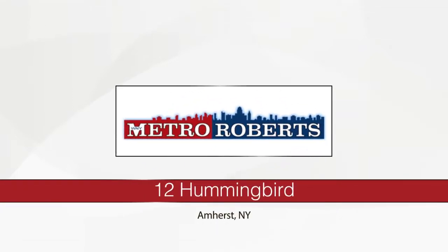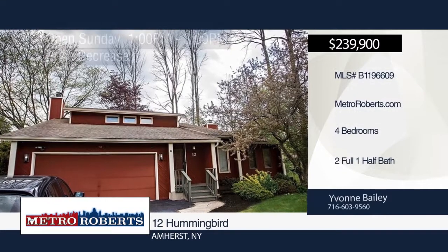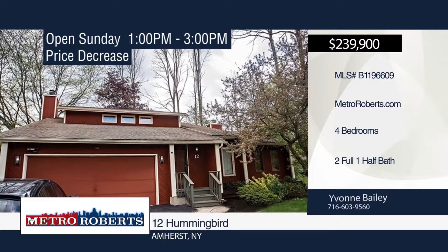Welcome to your new home. This meticulously maintained 2-story home with 4 bedrooms and 2.5 baths offers loads of character.